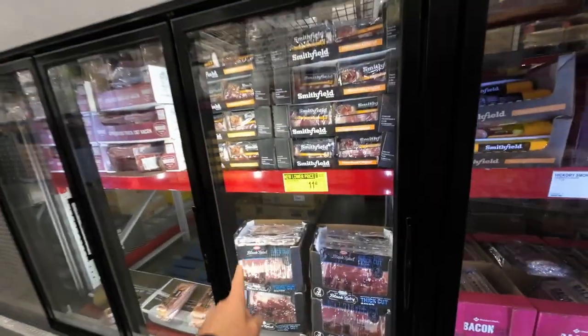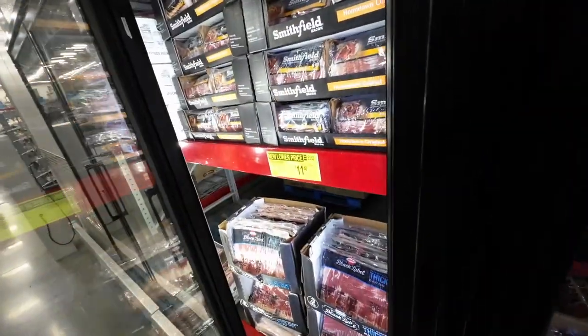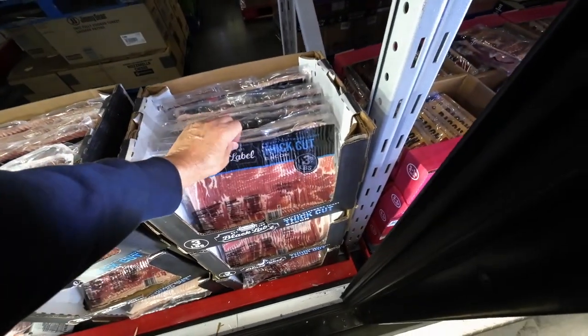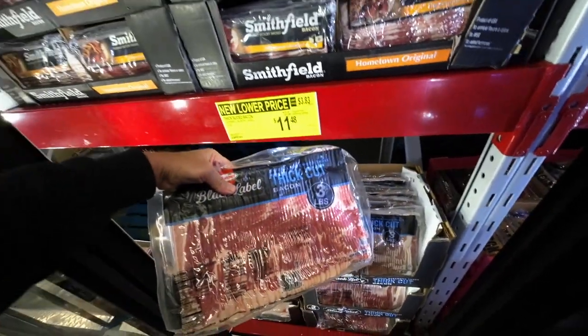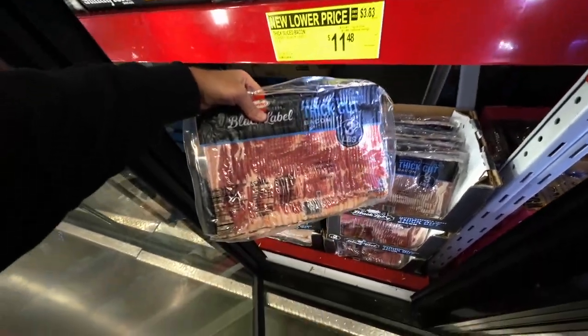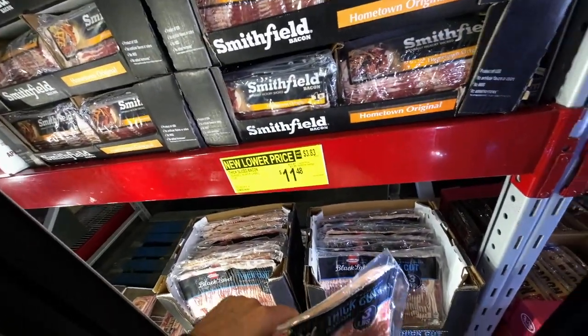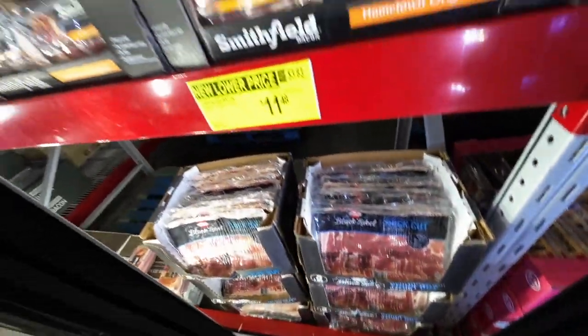$59 on sale. Remember the bacon I looked at before? Well, now it's $2 off. $11.48. It's almost hard to pass this stuff up. I know it has sodium nitrite in it, but $11.48 for 3 pounds and it looks really good. This looks really good. You know, I mean, not bad.